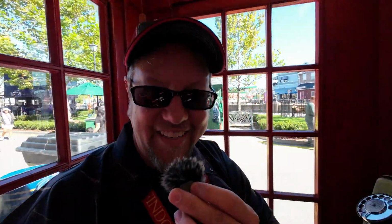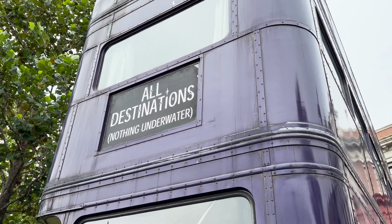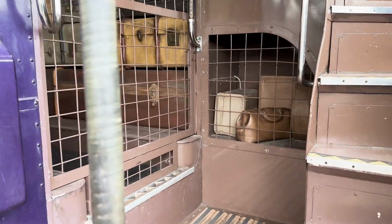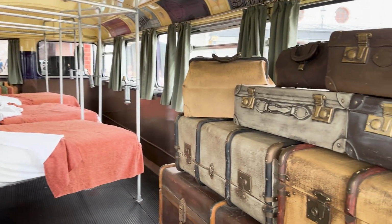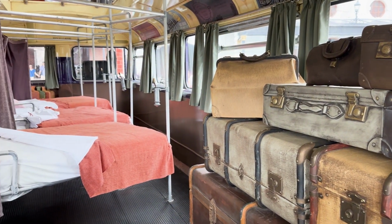That was fun. Did you guys hear it? Quick tip for you, if you circle around the Night Bus, come around the back, you can actually go inside and see wizards' luggage left in there and the bed that Harry slept on when he took a ride on the Night Bus. See that? How fun?